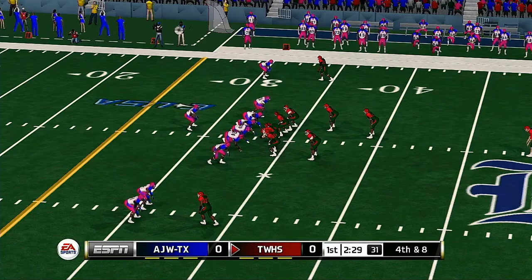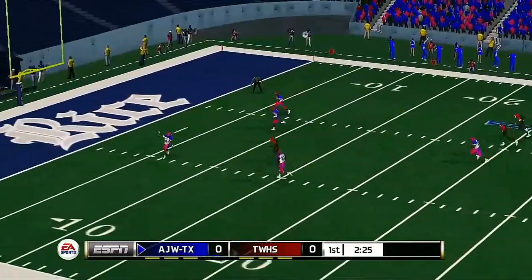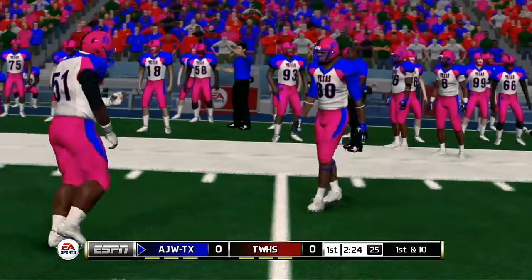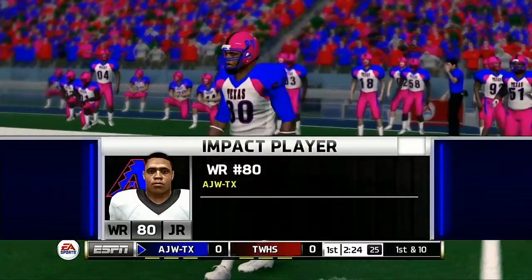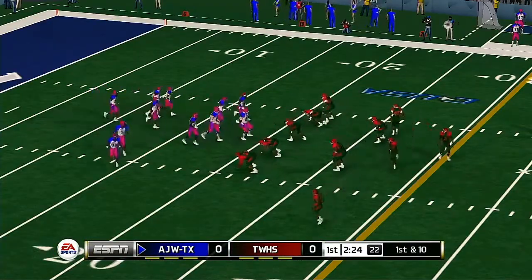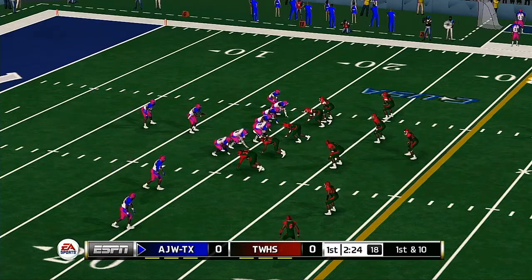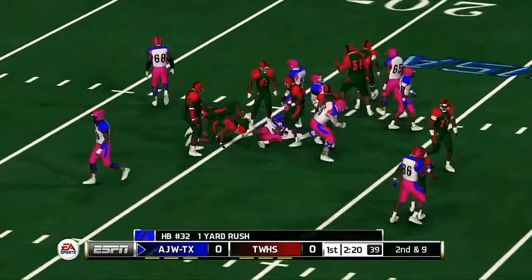Right now, he wants to get this kick away and change field position. This one will go into the end zone, and they'll bring it out to the 20. The quarterback leads the team out on the field for the first drive. Gets out to about the 21.